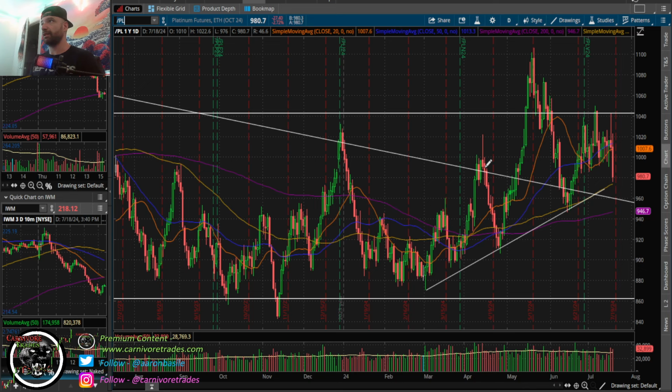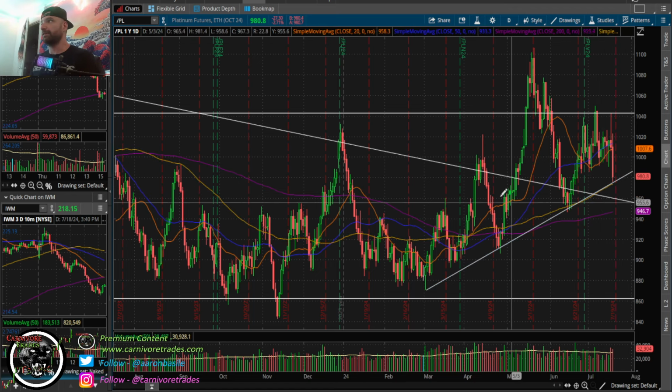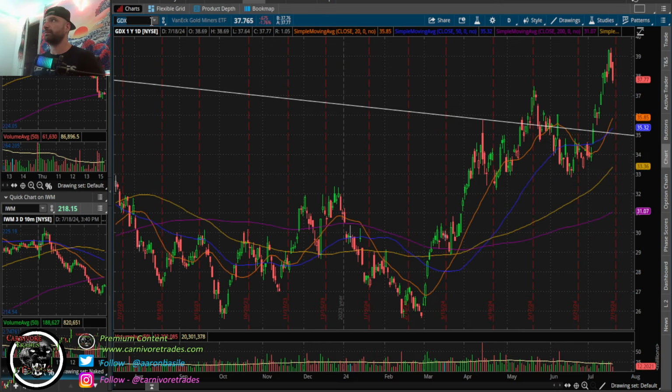Platinum, big outside move down. Let's see if this trend line can hold again. It's been hit 4 times, so it can break. But it's into that. By the way, I want to take a look at GDX. Yeah, GDX down 1.7. It's not terrible.